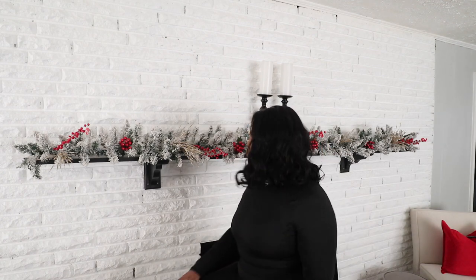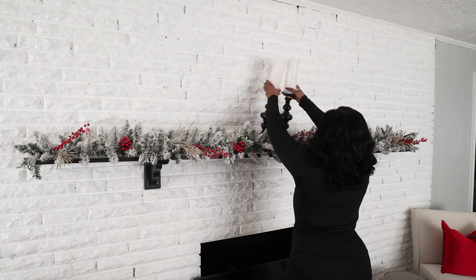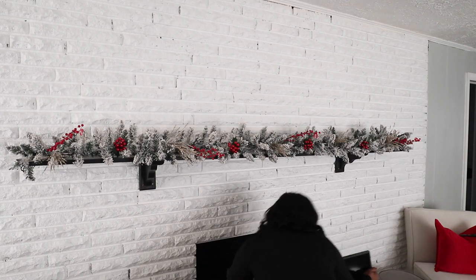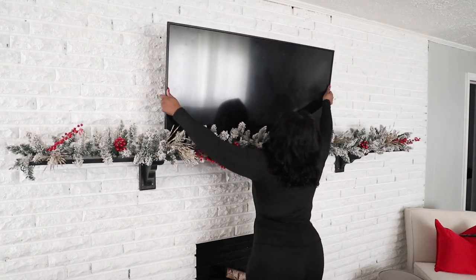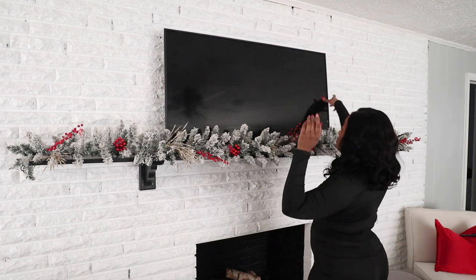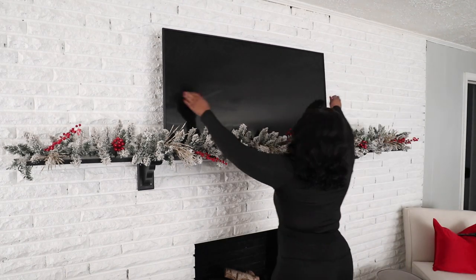So we just gotta see how it looks. I'm gonna take these down. Let's just put this TV up here just to see how it looks and how much the garland actually covers the TV. For some reason, I like the garland up there with the TV. I don't know what it is, but I think this looks cute.